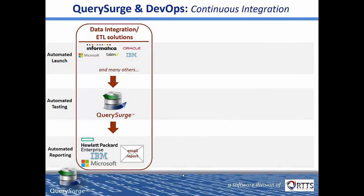QuerySurge is also built for DevOps and continuous integration. You can kick QuerySurge off from a data integration or ETL process. So if you're using Informatica PowerCenter or IBM DataStage or any other ETL process, when that process is complete, it can automatically kick off QuerySurge. QuerySurge will run unattended. When it is done, it will report back to your favorite test management solution and then auto-email everyone on the team.